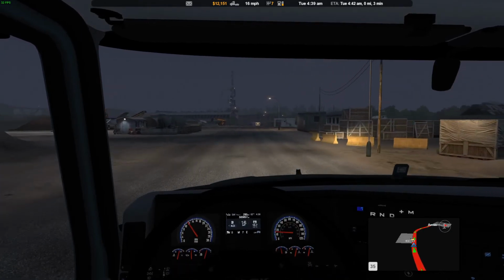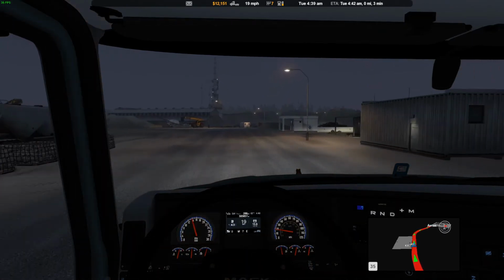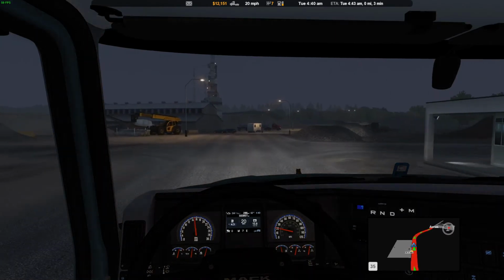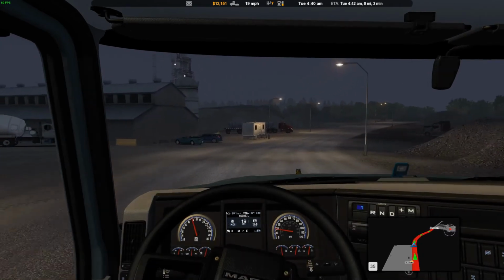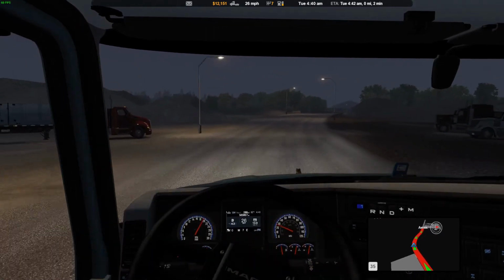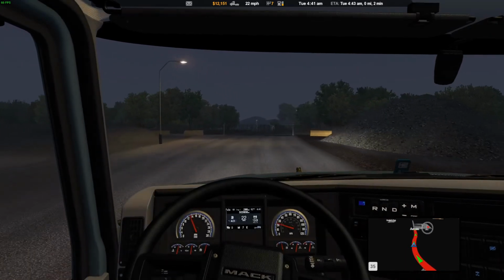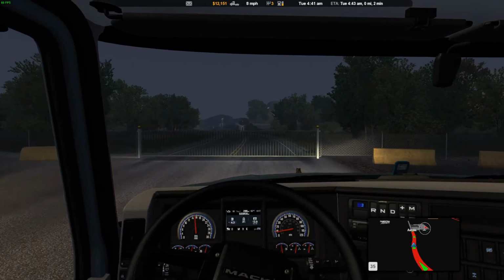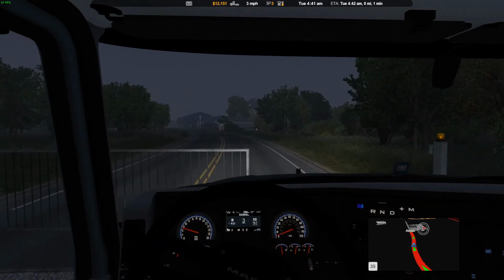Here's a question. Why would you deliver scrap cars to a quarry? Is it just me, or does that not make sense? Unless there's something at the end of this road that is different, maybe? I suppose we'll find out in a second, because we're nearly there. Oh, we're just taking a shortcut through the quarry. That is very different.